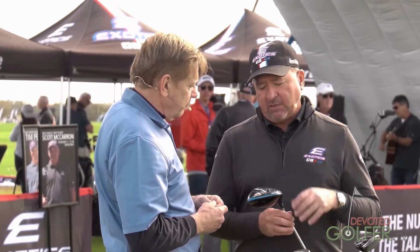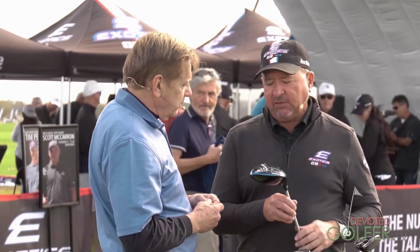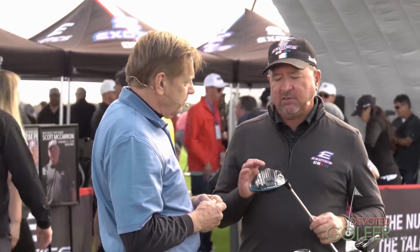So that's the draw enhancing mode. We set it up that way. If you switch those, you're trying to hit the ball straight, and you don't have a problem with it hitting right. It has a deeper center of gravity, so it goes a little bit higher. You put the 9-gram weight in the back.